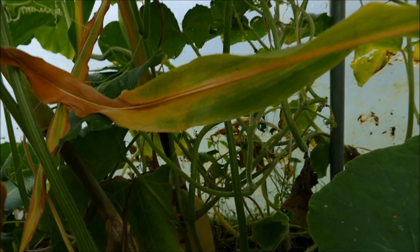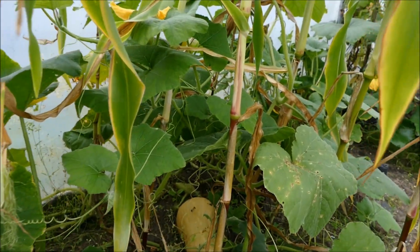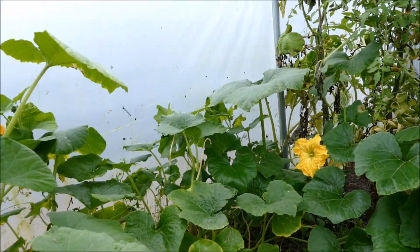So further down here we've got another butternut squash. As I say, there's a lot of butternut squash at the moment because that's one of the later ripening plants. And another one down there again. So coming around, this is, as I say, the sweet corn patch.